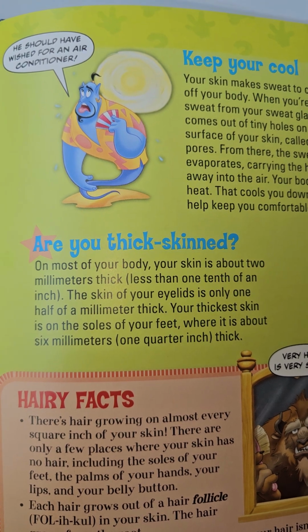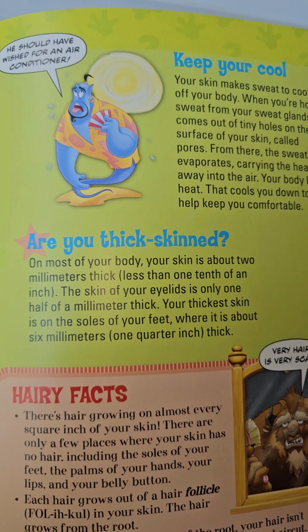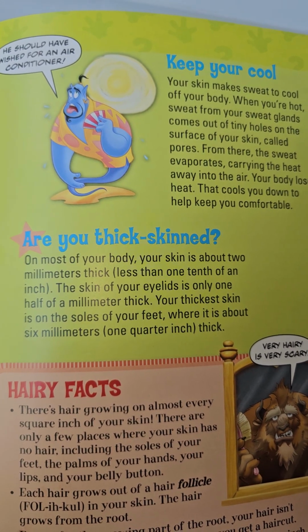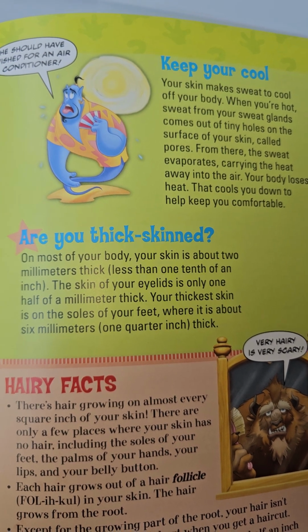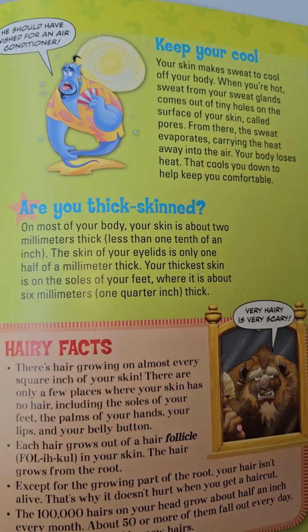Are you thick-skinned? On most of your body, your skin is about 2 millimeters thick, less than 1/10 of an inch. The skin of your eyelids is only 1/2 of a millimeter thick. Your thickest skin is on the soles of your feet, where it is about 6 millimeters, 1/4 inch thick.